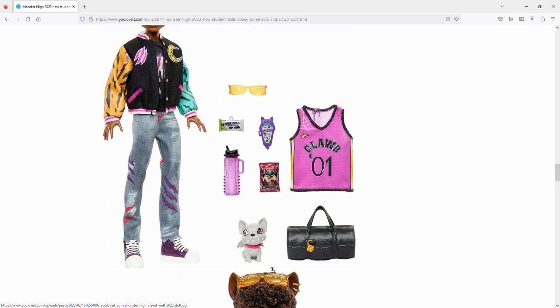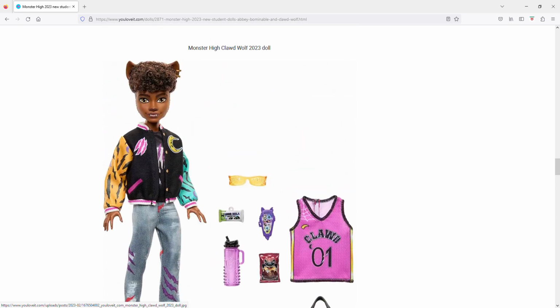This giving every doll phones and the snacks and drinks, it has gotten like, okay, all right, we get it. I don't know if they have to make every core doll come with these things. I get that maybe they want it to be cohesive, but I don't know, man. I just feel like I'm gonna have so many snacks by the end of 2023.